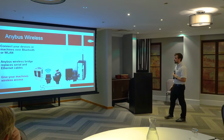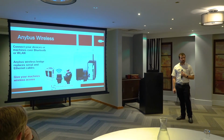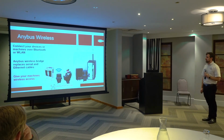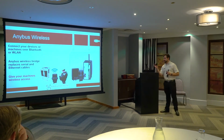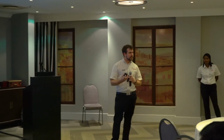Anybus Wireless is something that's come up over the past 4 years and has become quite a popular product in the Anybus range. It consists of a couple of unique products. The Anybus Wireless Bolt is probably the first in this range. It's a nice form factor where you can actually drill a hole in the side of your machine. I can give you an example of that.